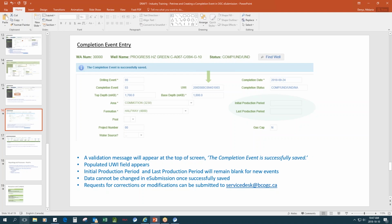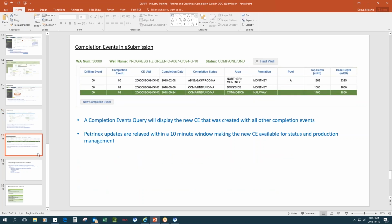You'll see that there is a blue bar across the top of the data screen, and it'll tell you when your completion event is successfully saved. Once this is done, the data cannot be changed in eSubmission, and any requests for corrections or modifications, again, need to go through the service desk email. We are going to try and make that as speedy a process as possible, obviously, so you can complete your reporting.